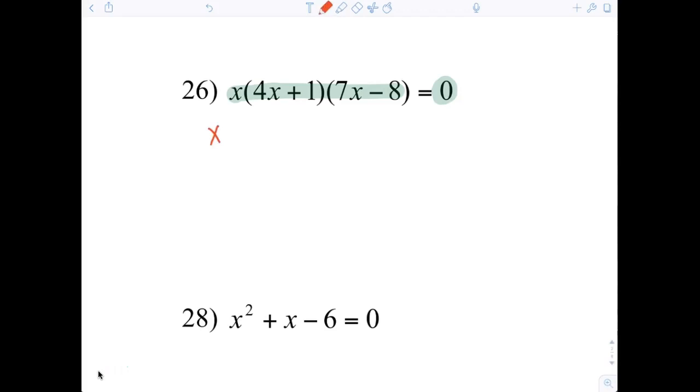So we say x equals 0, 4x plus 1 equals 0, 7x minus 8 equals 0. X equals 0, then what? Everybody should do the mental math. X equals? No, think for yourself. Positive or negative? Negative 1/4. Everybody okay with negative 1/4? Guys, negative 1/4? All right, and now what about x equals, come on, 8/7.